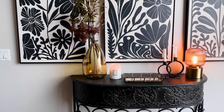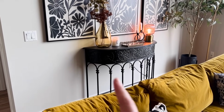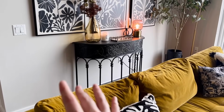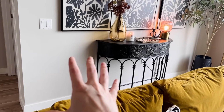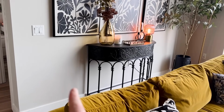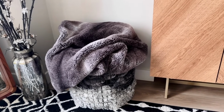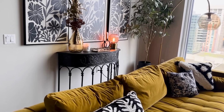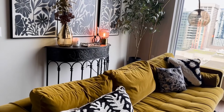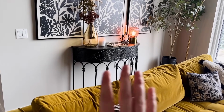I'm still very much trying to figure out what to do with this empty space here. And you guys left some really good suggestions in the comments on this video. The most suggested option was to put a big basket of blankets right here. I really love that option, and I think I might do that. Even though I already have a basket of blankets right here, I'm a firm believer that you can never have too many blankets or too many baskets or too many baskets of blankets. But again, if you have any other suggestions, leave them in the comments below because I am still weighing my options about that.